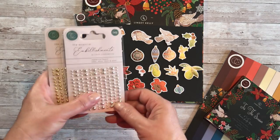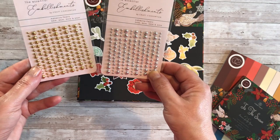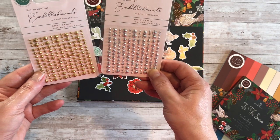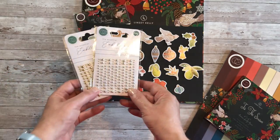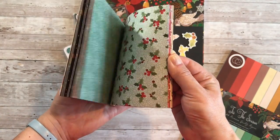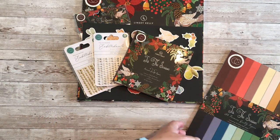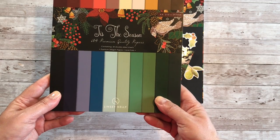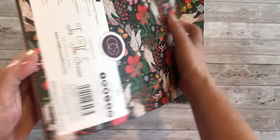I've got two sets of embellishments in silver and gold. These are adhesive pearl drops, so they're going to be really useful for adding to the centre of the flowers and adding that little flourish at the end. And then I have a set of the 6x6 papers, which are perfect for immediate card backgrounds, and we've got a set of the A4 coordinating coloured cardstock.